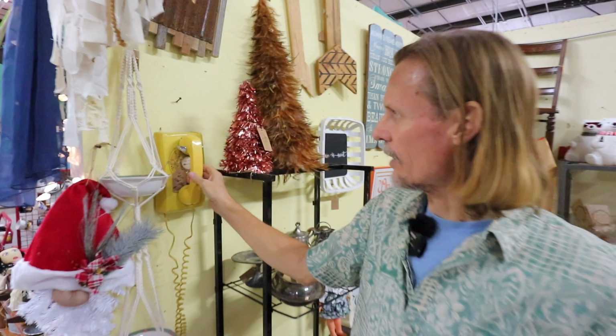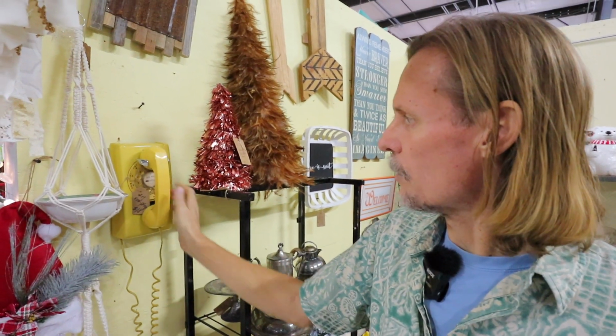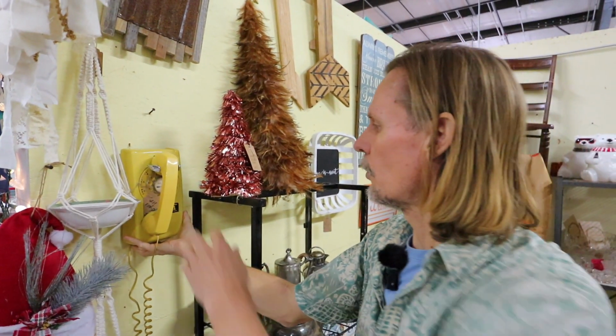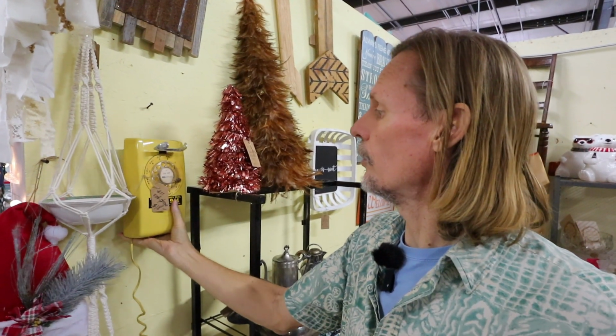Well, I'm happy to see this because it is yellow. It is a wall phone. It seems to be intact. There's no one on the other end, but that is because it's missing the cord that would plug it in, but it's only $18, and in yellow, I've sold these for as much as $45 and $50.